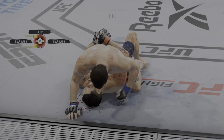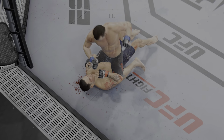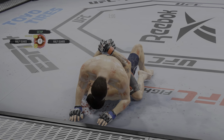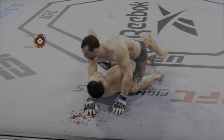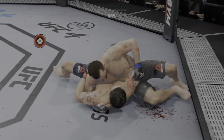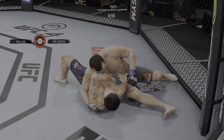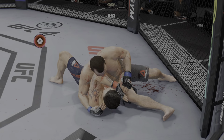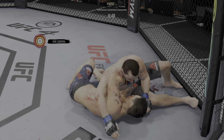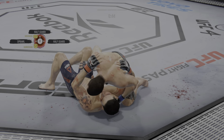I mean, how many can he take? Nicely done there as he forces the miss from his opponent. All right, he's very comfortable fighting off his back, DC. Now looks like he's trying to hip escape. Yeah, he's trying to hip escape or maybe look for a Kimura here. A lot of top pressure being applied here.